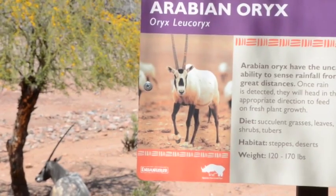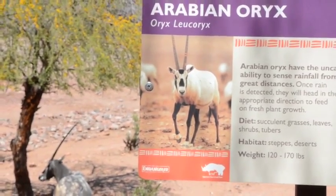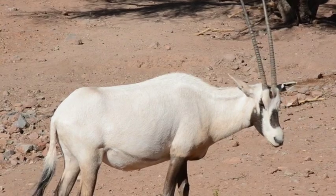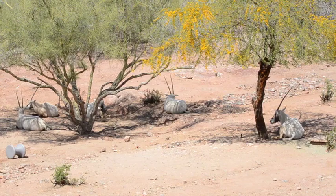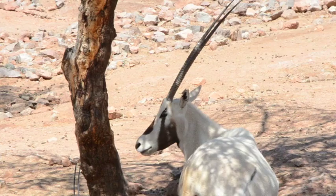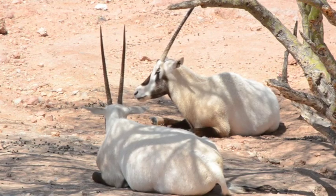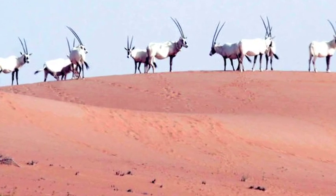And just as we opened the doors for Phoenix Zoo, we were approached by the United Arab Emirates on a project to try and save the Arabian oryx, which many people know as the unicorn. We became the home of the world herd of Arabian oryx, which at that point had gone extinct in the wild. The Arabian oryx is part of our logo. It's part of our 50th anniversary logo. We kind of were the ark for the oryx.